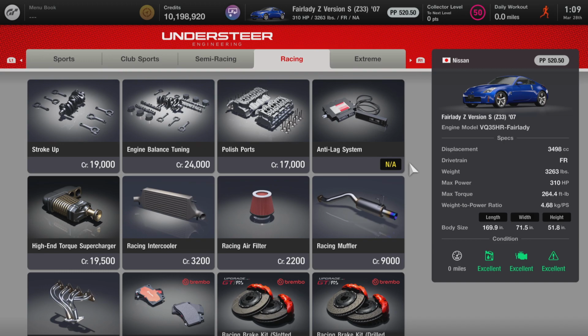That's everything we can learn about this car from Gran Turismo 7, so I hope you enjoyed the video and I hope it helps you to determine whether or not you'd like to add this car to your collection.